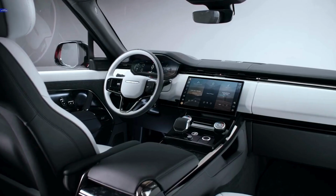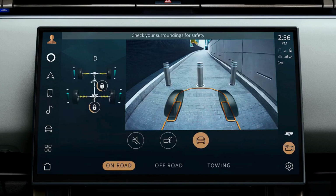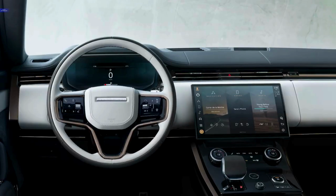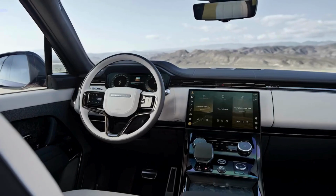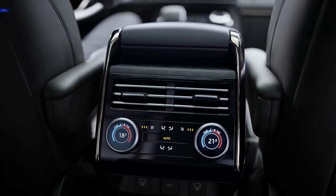Which is smaller, the Range Rover or the Range Rover Sport? Sure. The gap between the front and rear wheels of the Range Rover Sport and Range Rover is the same, despite the Range Rover Sport being 50 mm lower and 106 mm shorter. Consequently, there's a little less headroom but equivalent legroom.